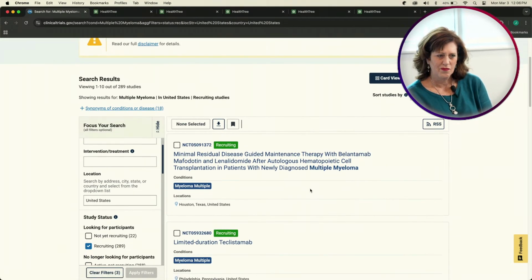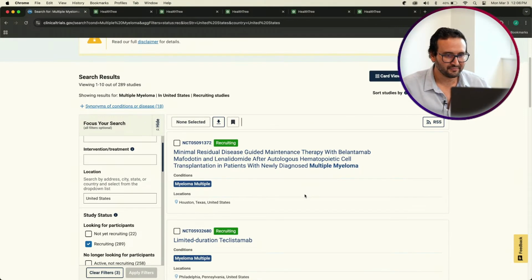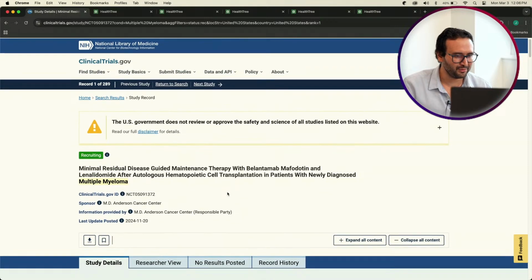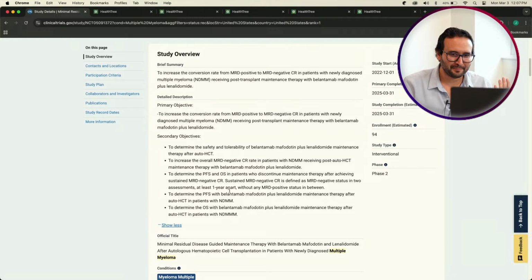And I'm not sure how I would do that at all. You can't. Well, you can't do that on this system. Yeah, I guess you will need to go through every single one of them. So let's pretend we're doing that. You click on one of those, you start reading about the trial, and you can see the trial description, you can see the enrollment target and whatnot.